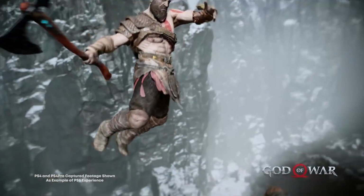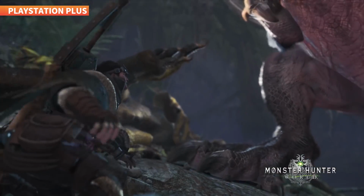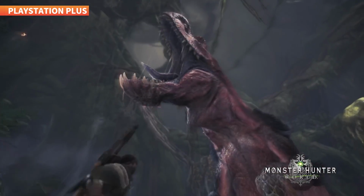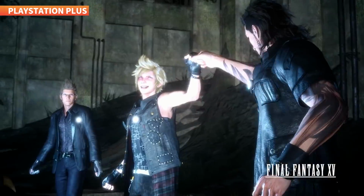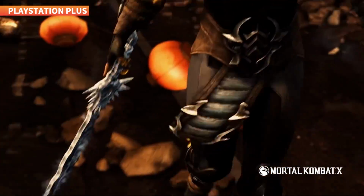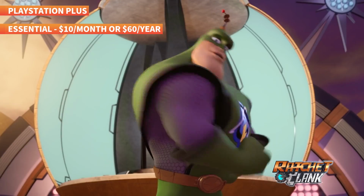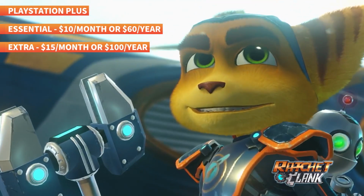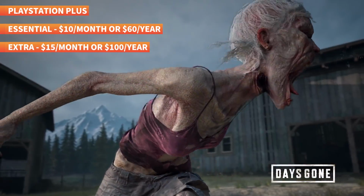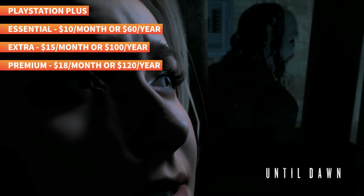The new version of PlayStation Plus includes 3 tiers, with the Essential category staying the same price as it has been, and the Extra and Premium categories carrying higher monthly, quarterly, and yearly prices, and they bundle together additional services and features. The Essential category costs $10 a month or $60 a year, the Extra category costs $15 a month or $100 a year, and the Premium category costs $18 a month or $120 a year.